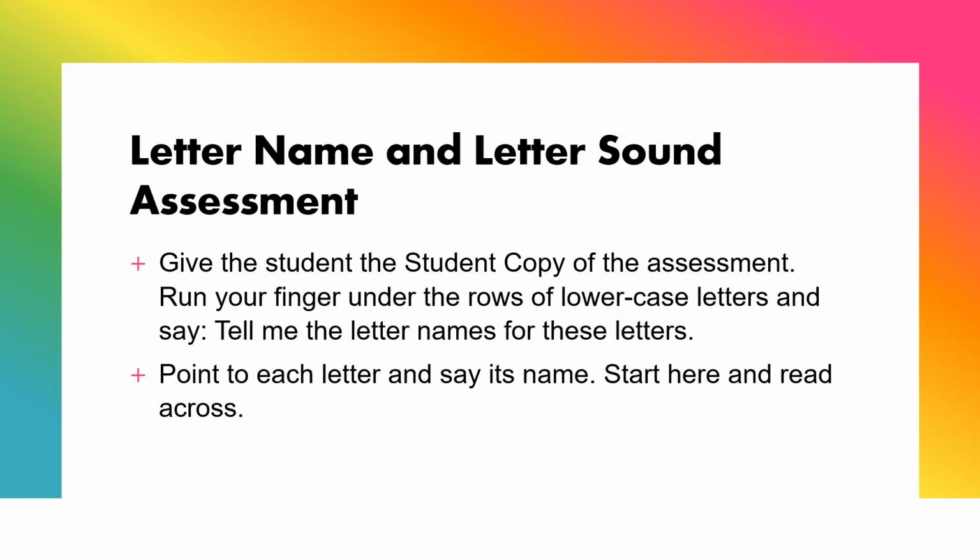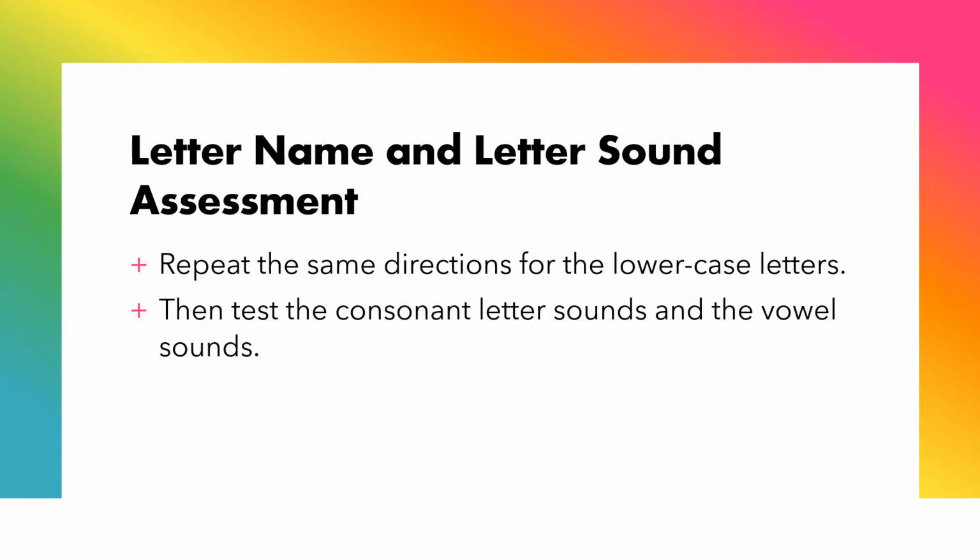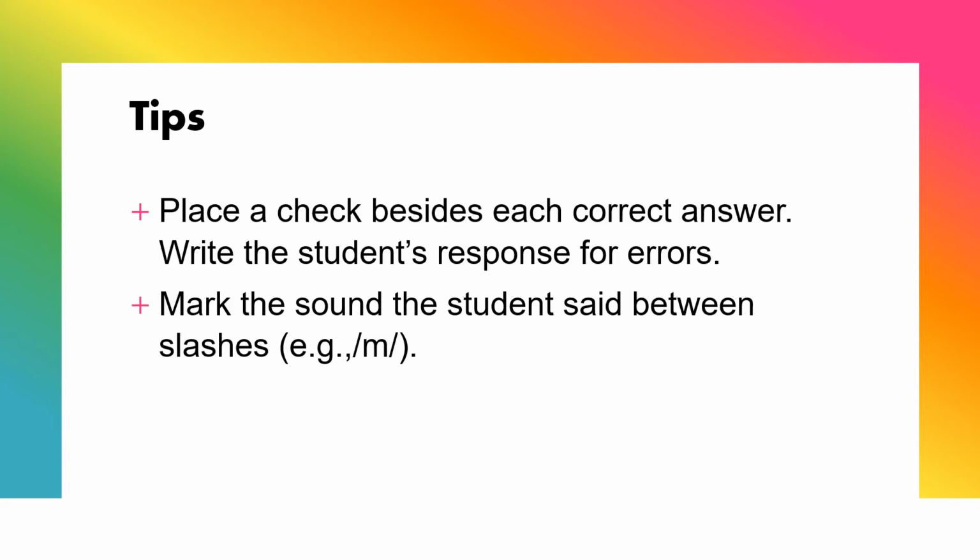So those are the directions, and there are 3 parts. So you repeat that for the lowercase letters, then you test the consonant letter sounds, and then you test the vowel sounds. So it's very simple, straightforward. Place a check beside each correct answer and write the student's response for the errors, because you might want to go back and look at where they're having trouble, like which sounds they don't know.